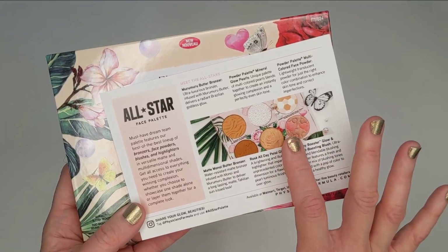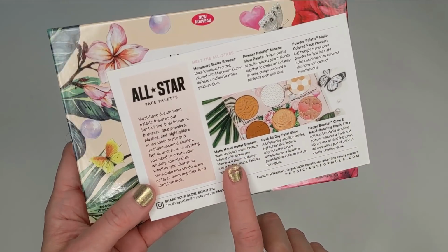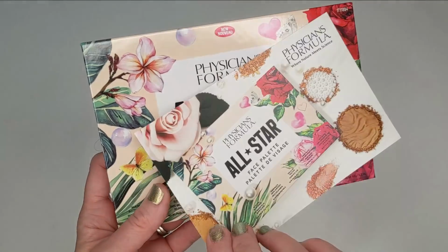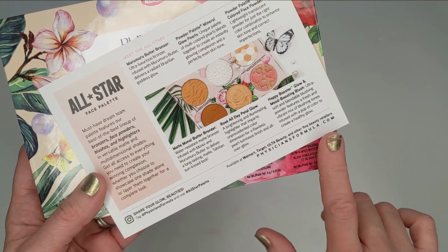It has all of their best-selling powders, and I believe it has the new Matte Monoi Butter Bronzer, which I don't have yet. I've actually been looking for it in stores and I haven't been able to find it. So I thought this was really cool. This is available at Walmart, Target, Ulta, and other fine beauty retailers.